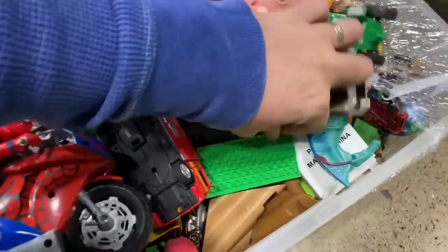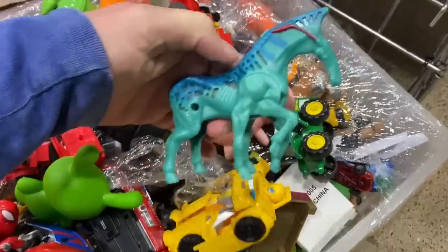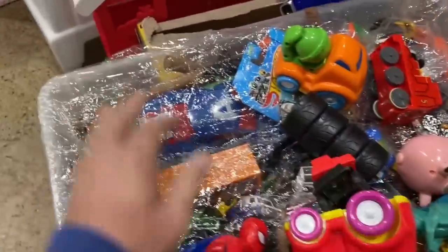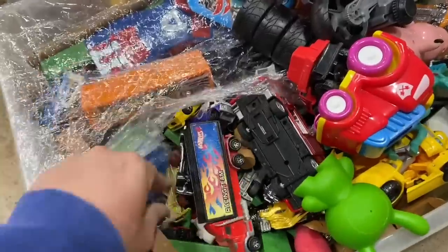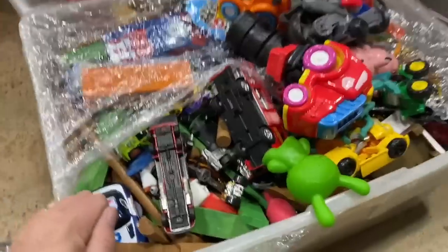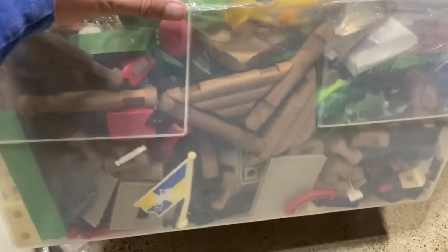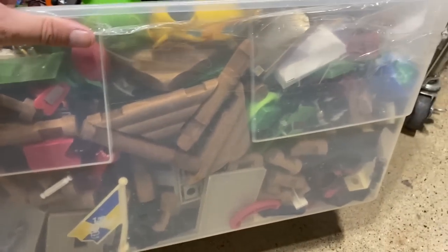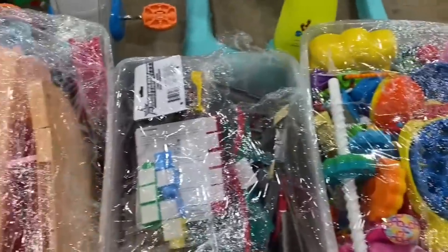Any goodies in there? Looks like we got a lot of Lincoln Logs. I might have to rummage through this a little bit. Not really seeing anything though. Just a lot of matchbox cars and whatnot. I don't really see any action figures. Yeah, just a lot of Lincoln Logs and cars. Well, it looks like we've got some other big boxes over here.